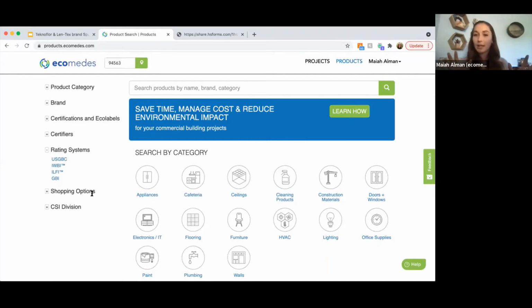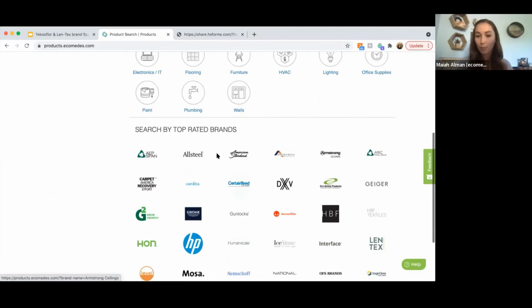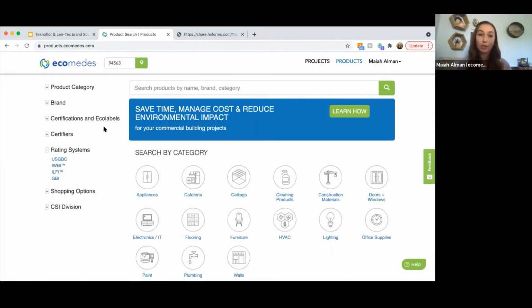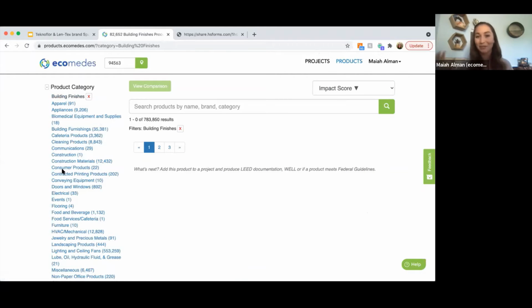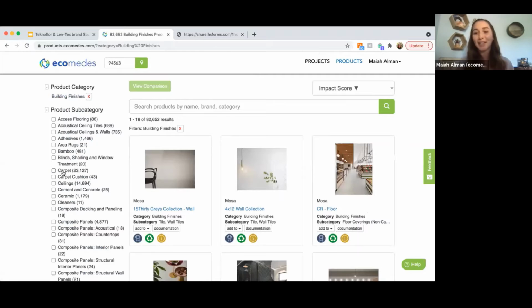So landing page, you can sort by popular categories, popular brands. Then you have your filters in the left-hand navigation. You can search again by category, brand, certifications and eco labels, rating systems, different shopping options if that's what you're looking for. So just to show you an example, let's say that maybe I was looking for building finishes. And from there, I'm going to see a bunch of subcategories because building finishes is a pretty broad category and there are a lot of things that I can search for under building finishes.